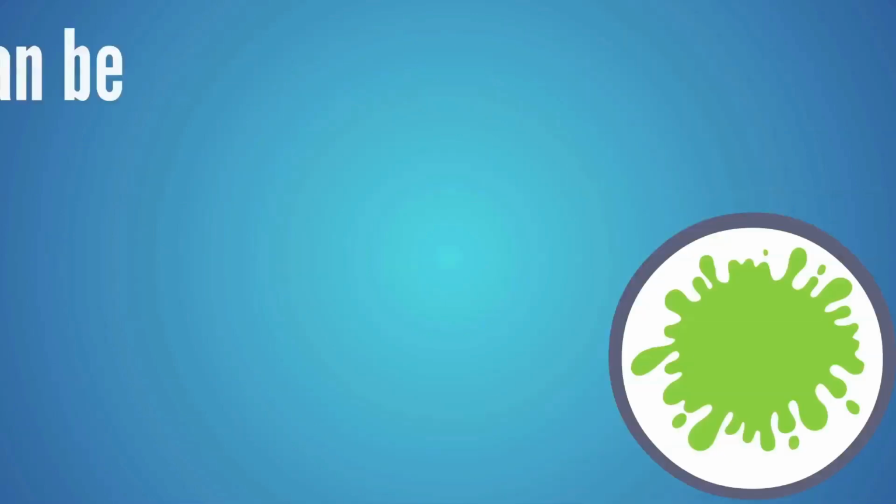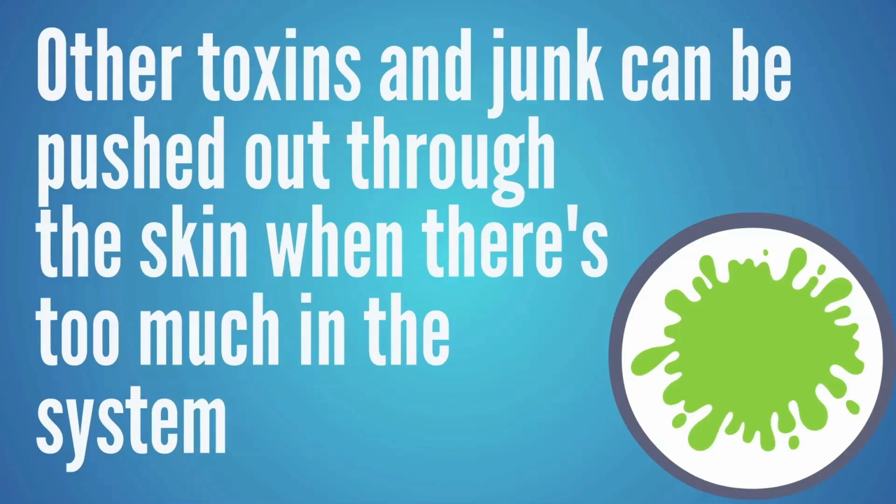Now other toxins and junk can also be pushed out through the skin if they start to accumulate too much, but both of these issues kind of lead us back to poor bile flow, whether the bile is not emulsifying and breaking down those dietary fats and they're getting pushed out through the skin, or toxins and filth are not being taken out the back door because bile isn't flowing correctly, and so these toxins and filth are trying to be pushed out through the skin. So both issues can lead back to a need to improve bile flow so the body can function the way that it wants to function.